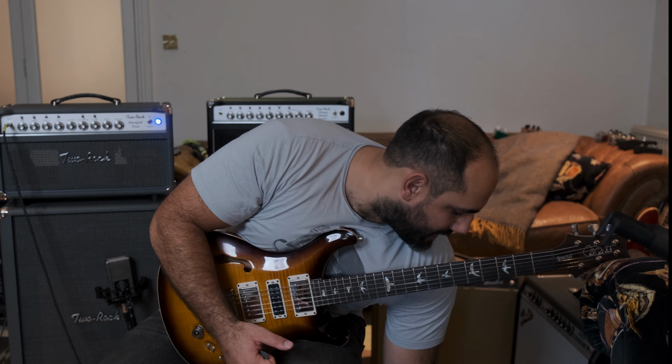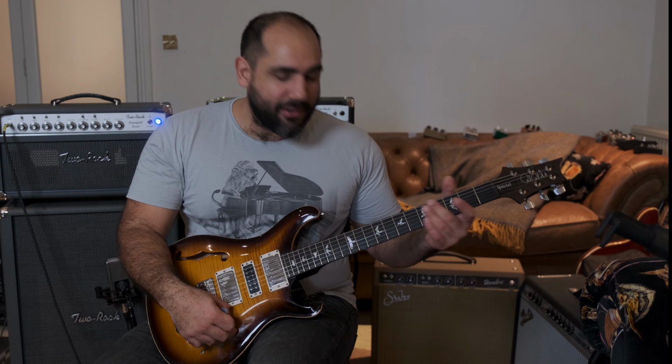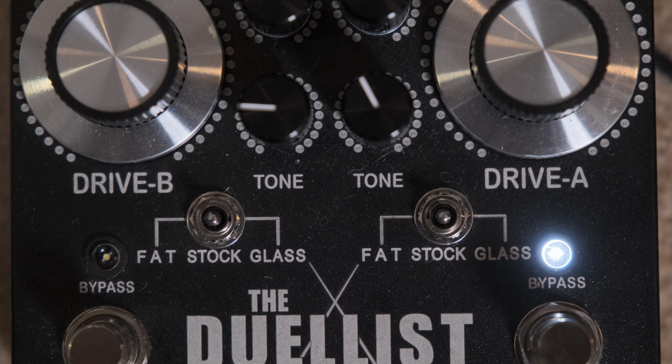I think we should leave it behind a little bit. We will compare it to the Duellist and the other one very quickly. But now, onto the String Singer. Now, this is a pedal, the Duellist, which has obviously become very popular. That Pedal Show did a great video the other day comparing different two-sided overdrive pedals. They obviously like the Duellist as well.